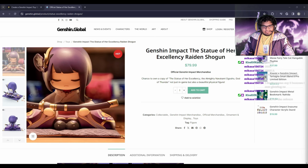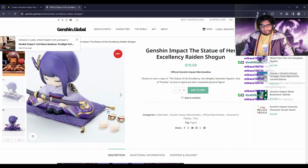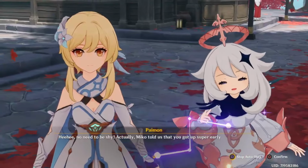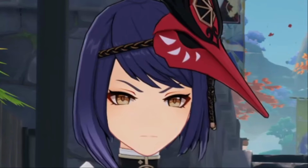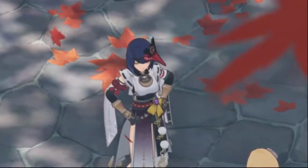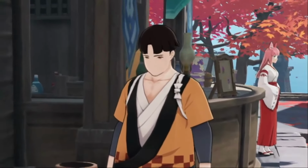All right, chat. I've been waiting for this peak figure. This figure, if you do not know, it is in the game. What do you mean, figurine? No need to be shy. It's a statue of Her Excellency, the Almighty Narukami Ogosho, God of Thunder.